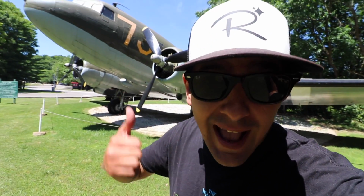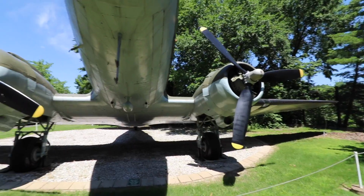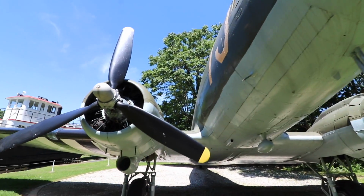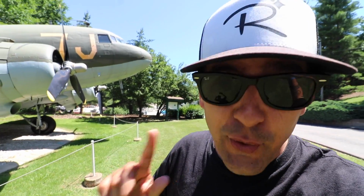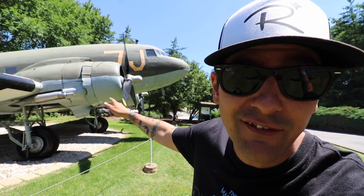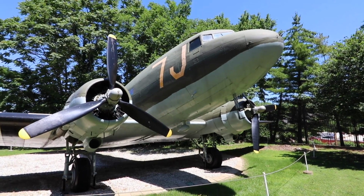And if trains aren't your thing, how about this old C-47? This is a World War II era transport plane. As a matter of fact, General Dwight David Eisenhower once said that 3 things won the war: the landing craft, the Jeep, and the C-47. I kind of think the soldiers had something to do with it too, but I understand what he meant.